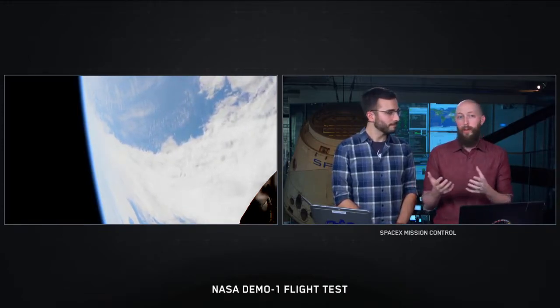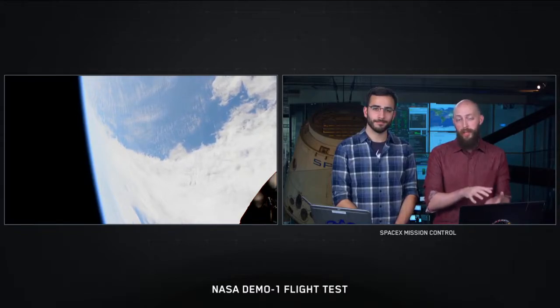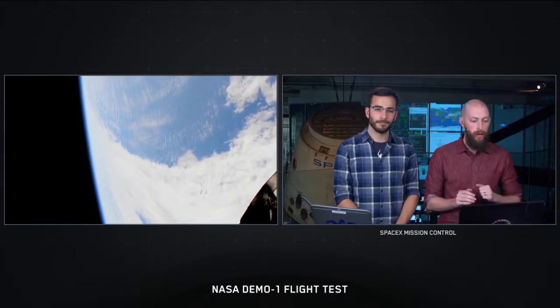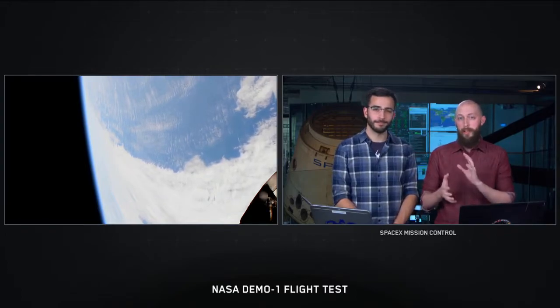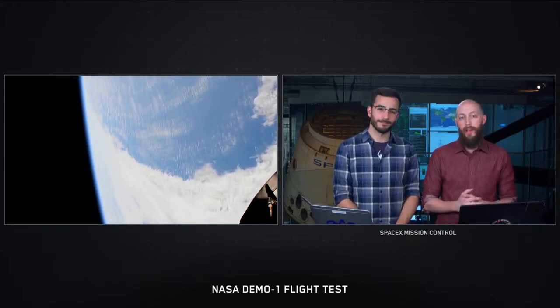Actually, right after getting on orbit, they did something known as the absolute GPS demo, and that compares the GPS data that Dragon's receiving to the ground models just to make sure everything's matching up. And we just completed another one a little while ago called the relative GPS demo, and that was Dragon sharing its positioning data with the space station, which it's now in communications with. And it's going to get a lot closer soon.